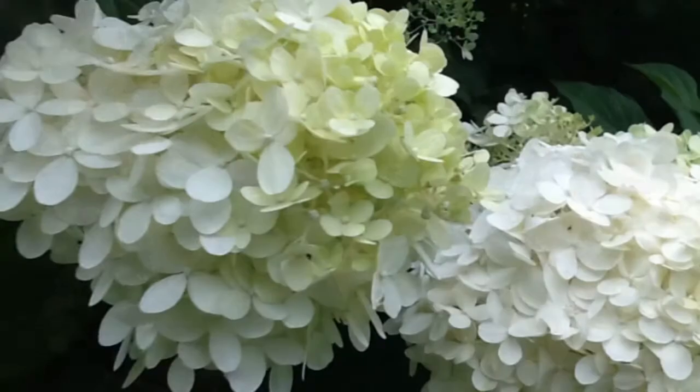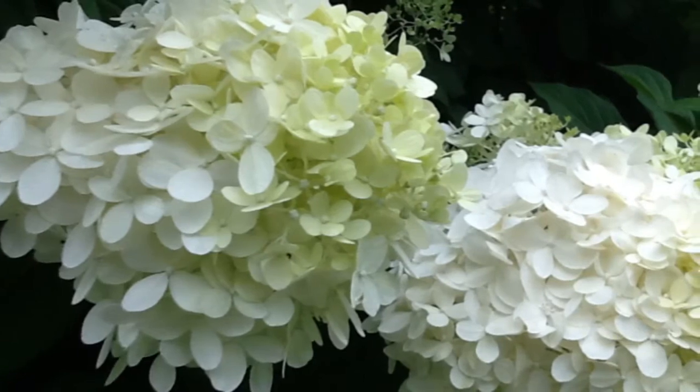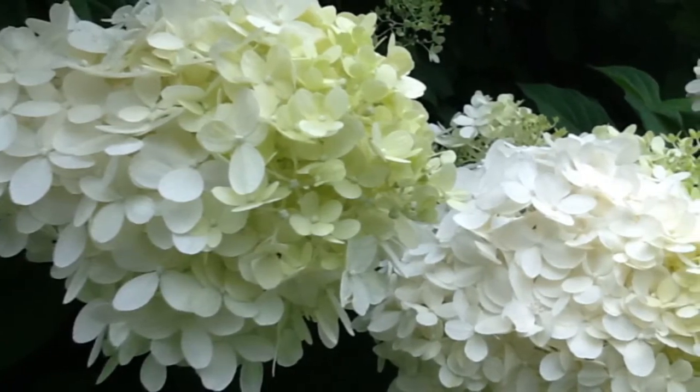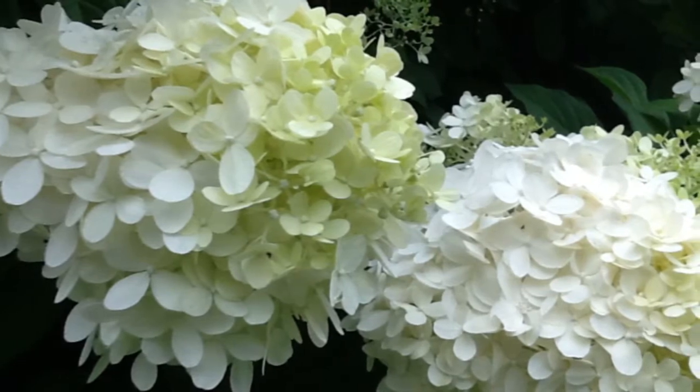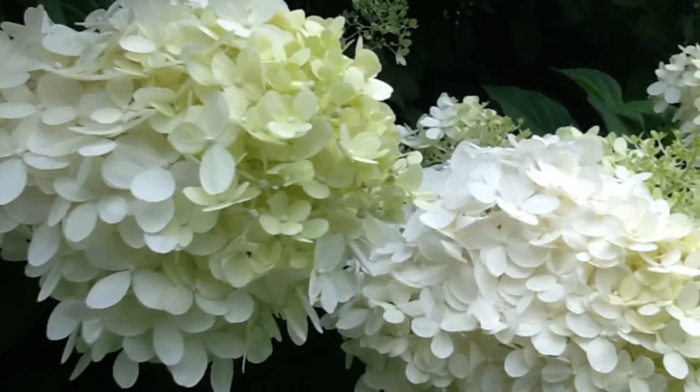There's others out there. There's one called Strawberry Vanilla, Pinky Winky. There's another one called Quickfire. And they get those names because, unlike Limelight, which will pretty much dry to a real pretty limey green with just a hint of pale, pale pink, these other varieties like Strawberry Vanilla and Quickfire, boy, their flowers will very quickly turn pink and really have a different color in the landscape than what you see here with Limelight. So that's kind of what's been happening with a lot of the new varieties that are out there.